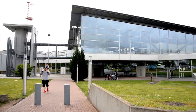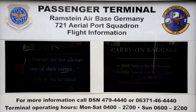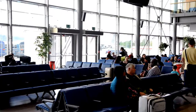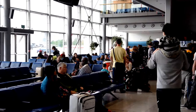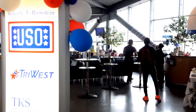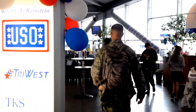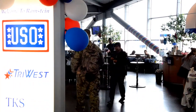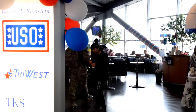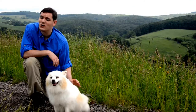Like before, many of the rules that apply to commercial airlines also apply to airlines flying through to Ramstein. Kennels must be no larger than 20 by 16 by 8.5 inches. If the container does not meet requirements, you'll be placed in a duty standby status under administrative hold until your pet is travel ready. I hope this video gives you at least a starting point on how to get your pet over here in Deutschland.